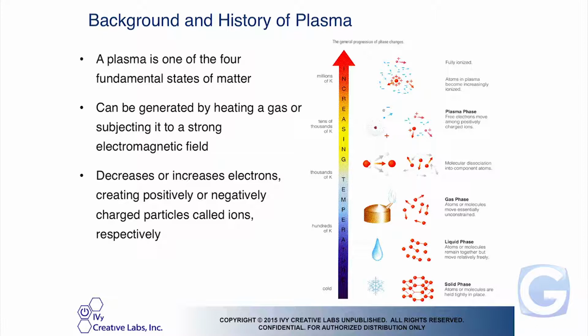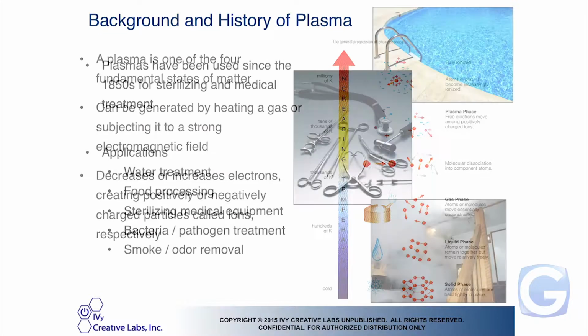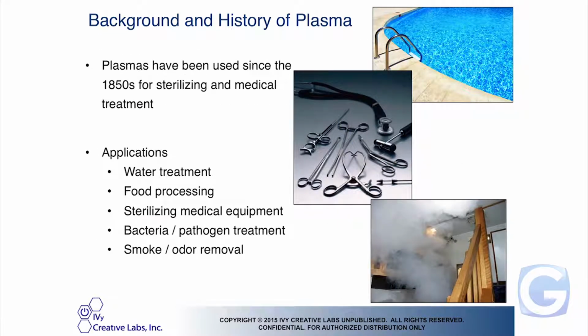And you see the plasma phase right here. You have a lot of free electrons moving. Now, this is what we implement to create the plasma-generated molecules that actually makes our device so effective. And plasma has been used since the 1850s for sterilizing and medical devices, medical treatment. People use it. They aerate plasma for skin creams. They use it for water treatment, either food processing, wastewater treatment, or people just clean their pool water at their house with it as well.